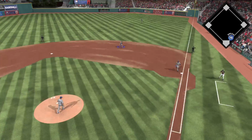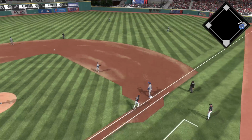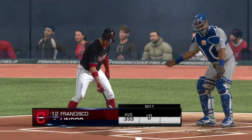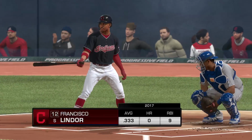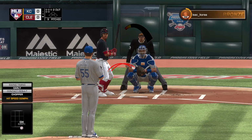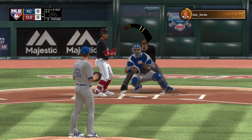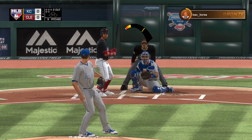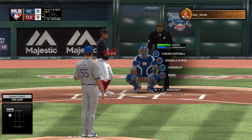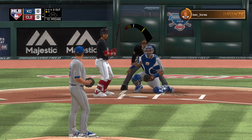Grounded softly to the right. Merrifield picks it up. Throw on to first. 2 gone. Digging in, the switch hitter, Francisco Lindor. He's got that average way up into the 330s to begin the day. First pitch coming. Here it is. Swung on and missed. Outclassed by that fastball for a strike.